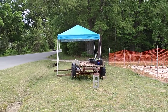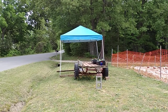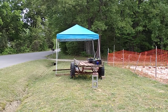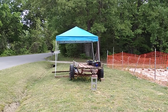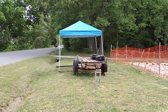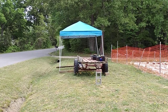Yay, traffic. So as you can tell, I've got my blue tent set up. I've got a trailer that I got from a neighbor, basically for free. I just had to haul it off. And I've got some starter plants sitting on that trailer, and you can't see it at the moment due to the camera angle, but on the other side I've got a pallet laying on the ground, and I've got some more plants on the other side.